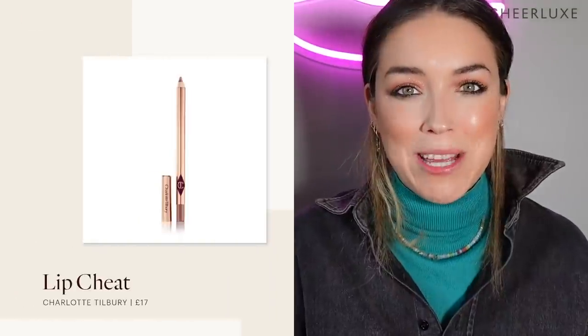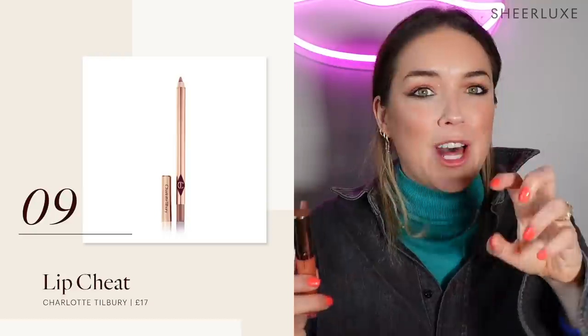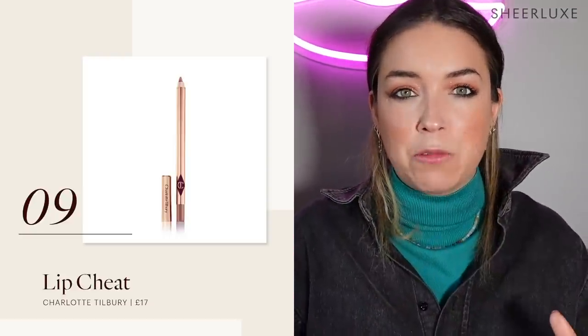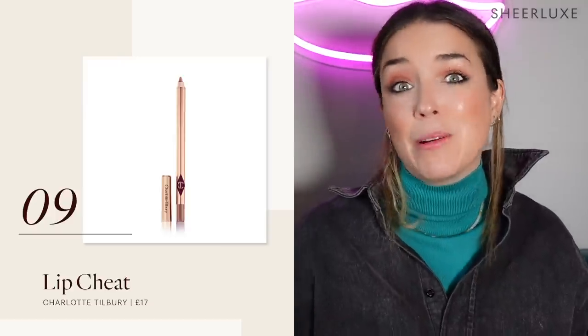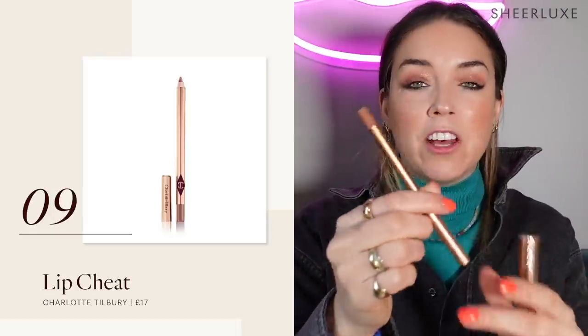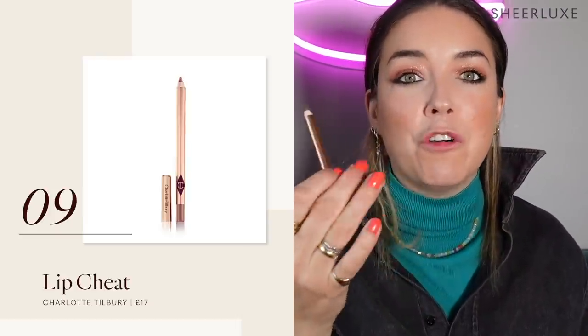And my last two choices in my top 10 favourite Charlotte Tilbury products had to be lips. I feel like this is the hardest to pick from because Charlotte has such an array of lipsticks which are all gorgeous, so I couldn't pick. So I didn't even go for a lipstick. I've gone for a liner and for a lip gloss. Now these are the Lip Cheat pencils and they're very good because there's a combination of nudes.